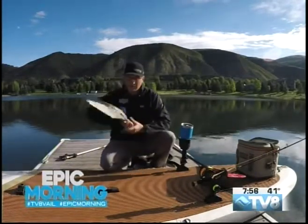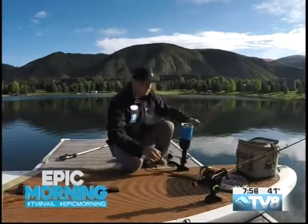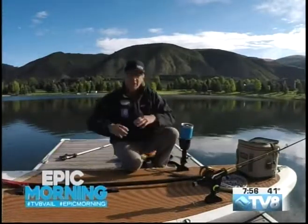Of course, whenever you go fishing, you want to take your fishing net with you, and that's pretty much all it takes equipment-wise to go out and paddle.